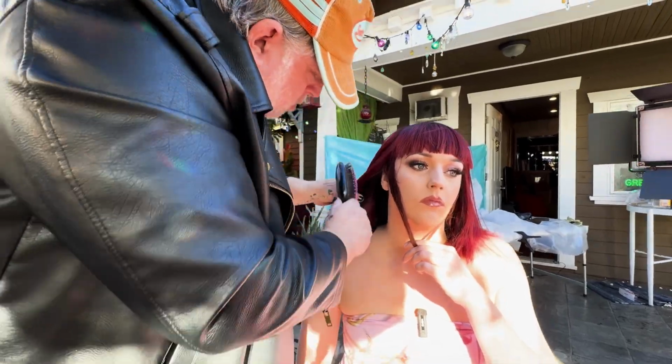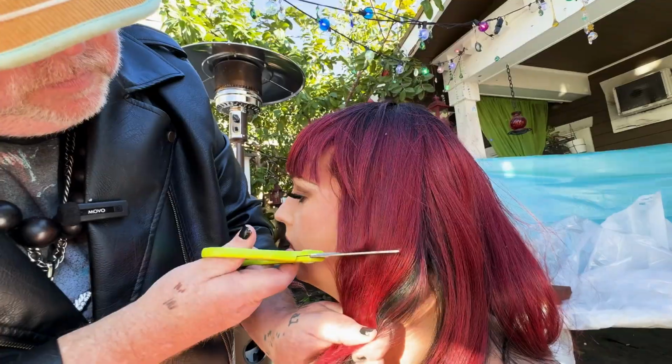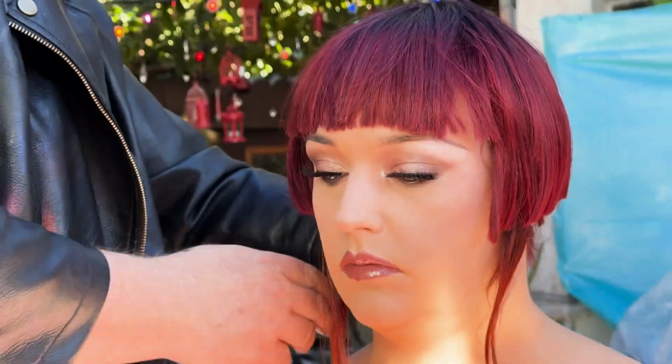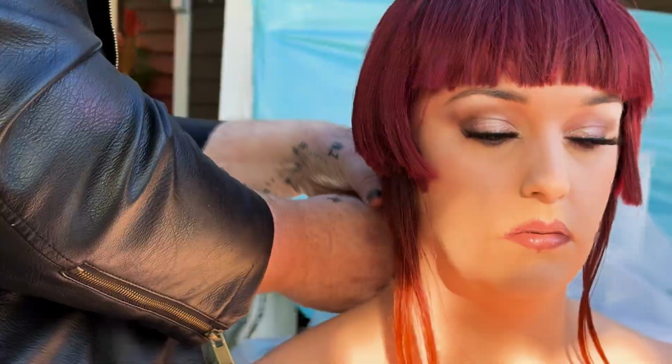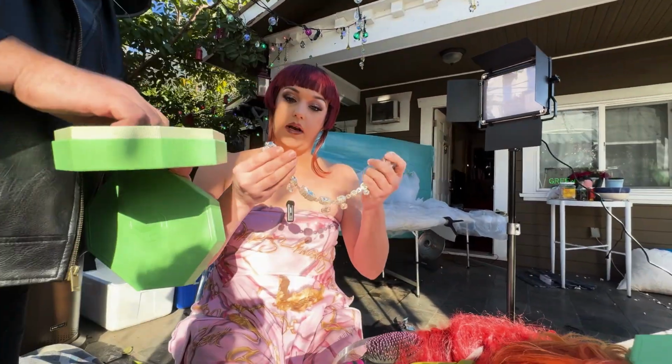As someone who isn't licensed with hair, I treat the hair as an artist would, as a sculptor would, and I just get in there and start creating by cutting and being fearless. I love this piece. I've actually never worn this piece before, so I'm very excited to finally debut her.